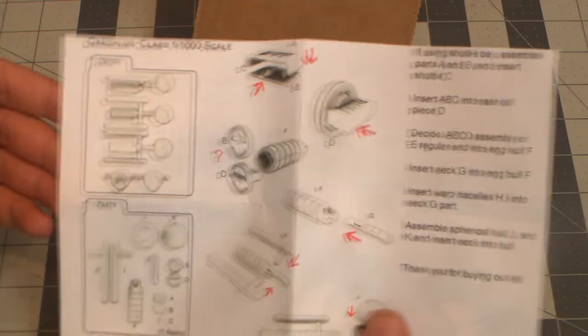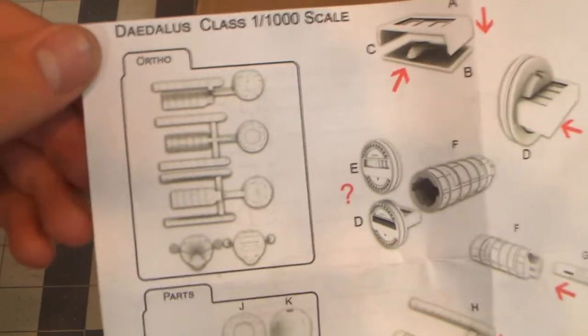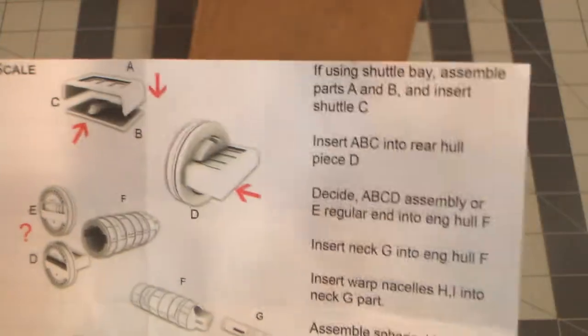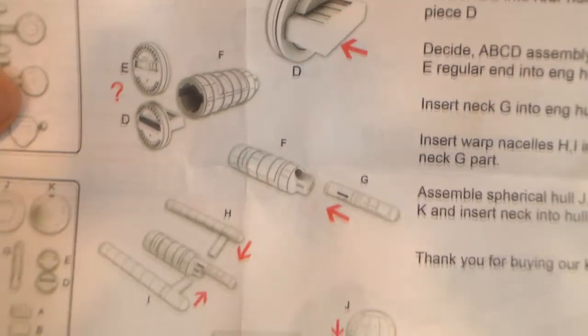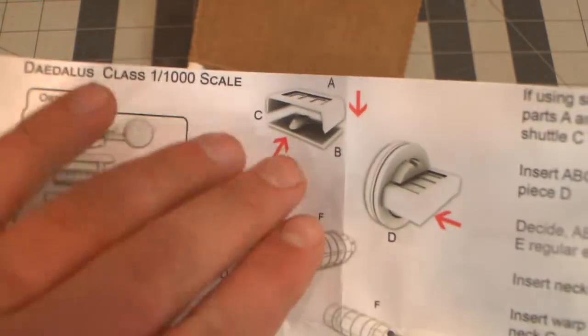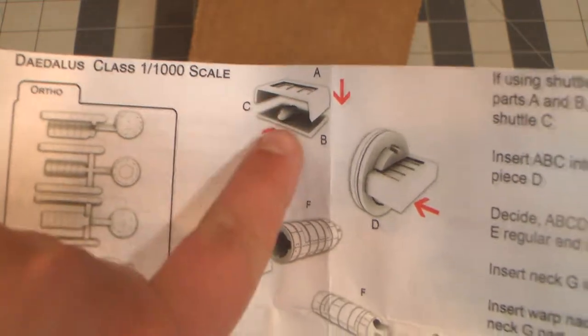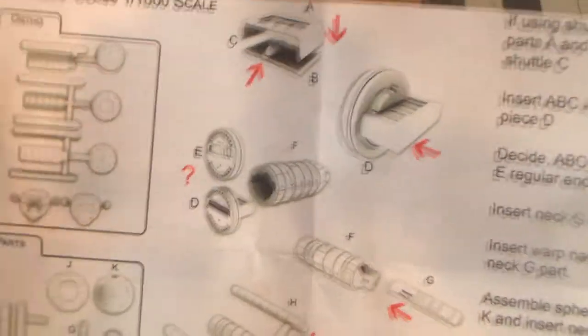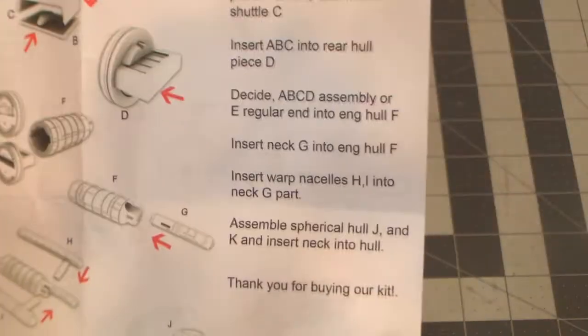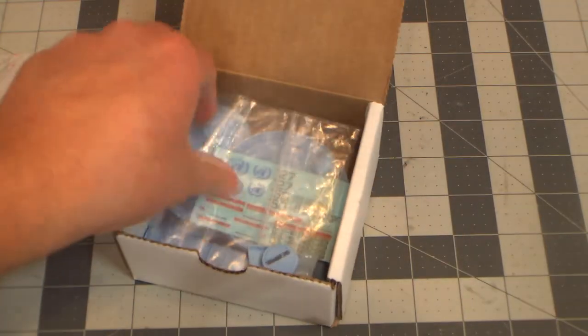So on the back we have a build-up instruction guide. You get a nice orthograph view. There's a parts count list, and then very simple instructions. This kit is not hard to put together at all. If you have problems with the small stuff, the open shuttle bay could get a little tricky, but it does have the option of a closed shuttle bay, so that makes it easy. So very easy instructions. What do we got first?